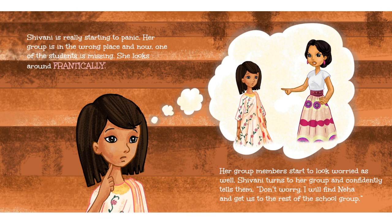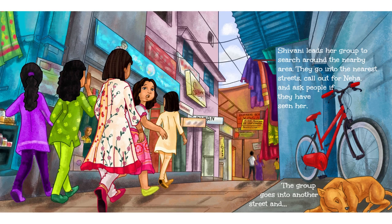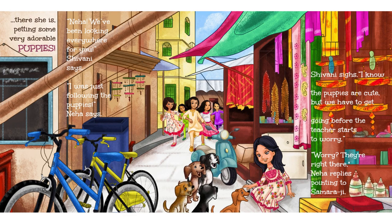Shobani is really starting to panic. Her group is in the wrong place, and now one of the students is missing. She looks around frantically. Her group members start to look worried as well. Shobani turns to her group and confidently tells them, "Don't worry, I will find Neha and get us to the rest of the school group." Shobani leads her group to search around the nearby area. They go into the nearest streets, call out for Neha, and ask people if they have seen her. The group goes into another street and there she is, petting some very adorable puppies.